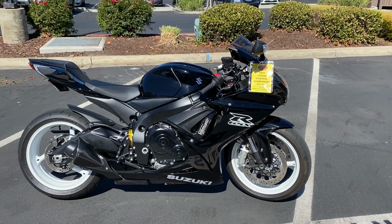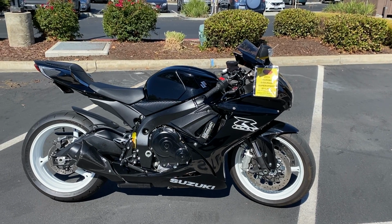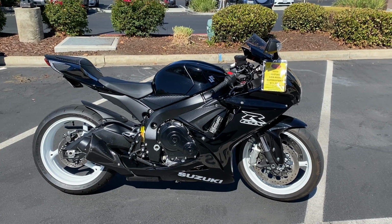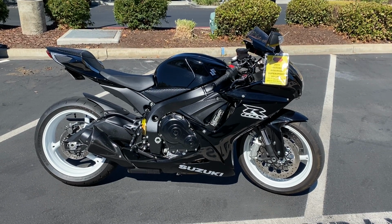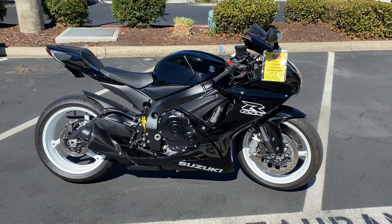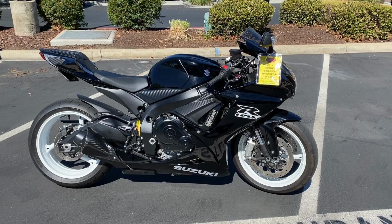Here we are at Contra Costa Powersports, and today we have our 2019 Suzuki GSX-R600. This supersport just arrived with only 953 miles. Showroom condition, beautiful metallic black sparkle paint scheme.